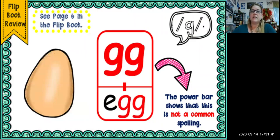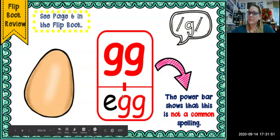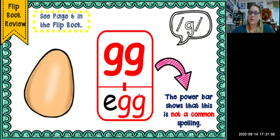Now we have the G sound, G, like an egg, egg. And we make that sound with two G's together. Look at that power bar. What does that tell you? It is not a very common way to make the G sound.